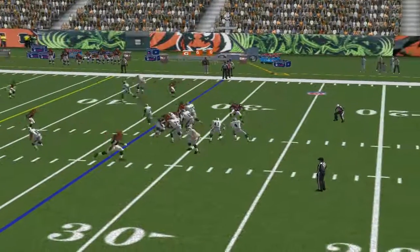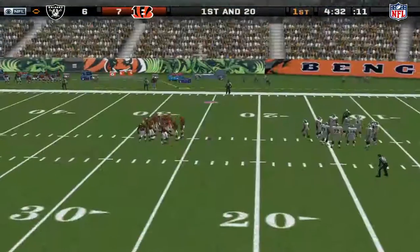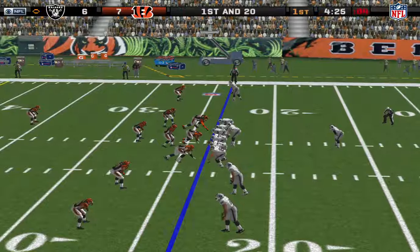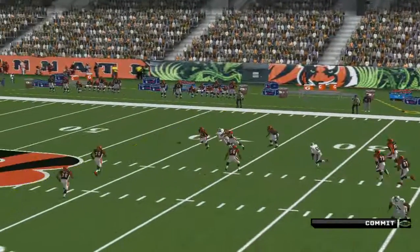They'll pass on first down. Steps up into the pocket. With a hit on the quarterback. Holding on the offense. Number 77. The rule on the hold is you can't let your hands go to the outside of the body. If your hands do move outside, then you have to move them back in as soon as you can, or you'll get called for holding.